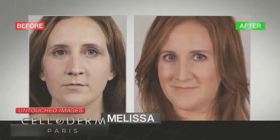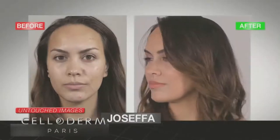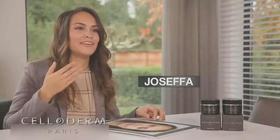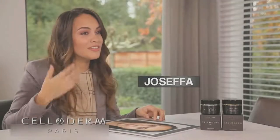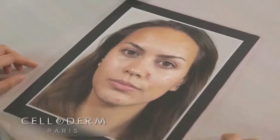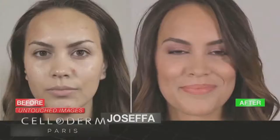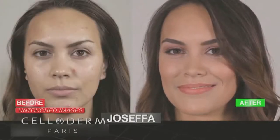Wow, I'm amazed. Absolutely amazed. I see a lot of difference between 3 weeks ago and now. I used to have acne on my chin, on my cheeks. It was just not flattering at all. And right now it's just gone, which is amazing to me because I've used so many different products that didn't work, and this just worked.